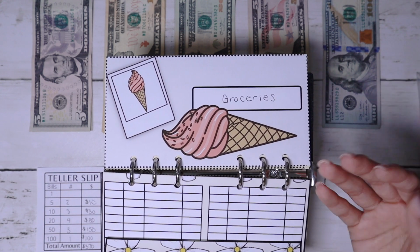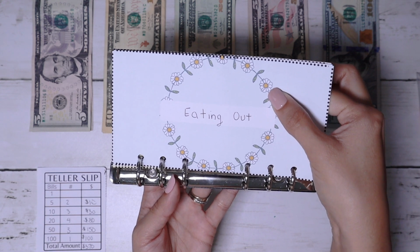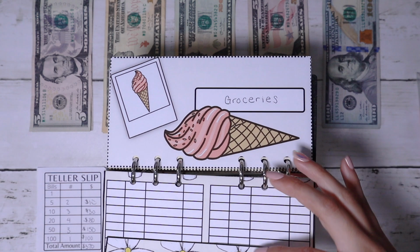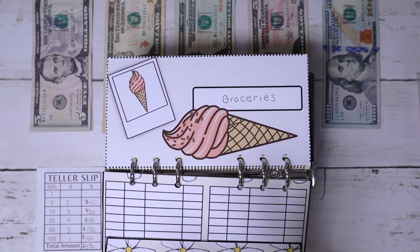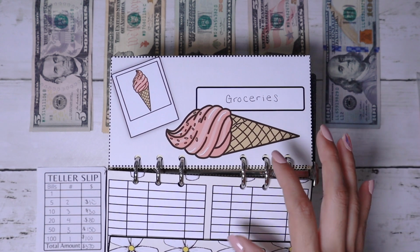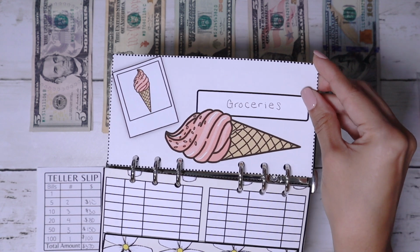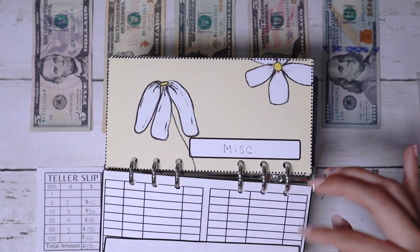I hardly eat out. I did take an eating out envelope because we will be using cash for eating out because that's my husband's responsibility. And I'll explain how we're gonna manage all of that. But just so you know, this is my responsibility. So I will be carrying this with me.